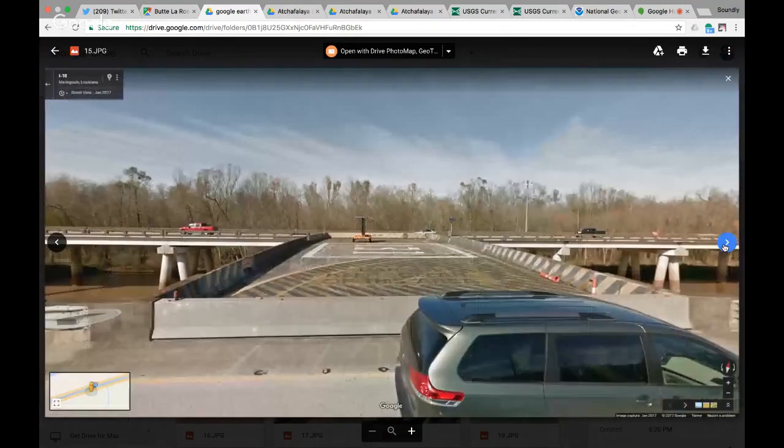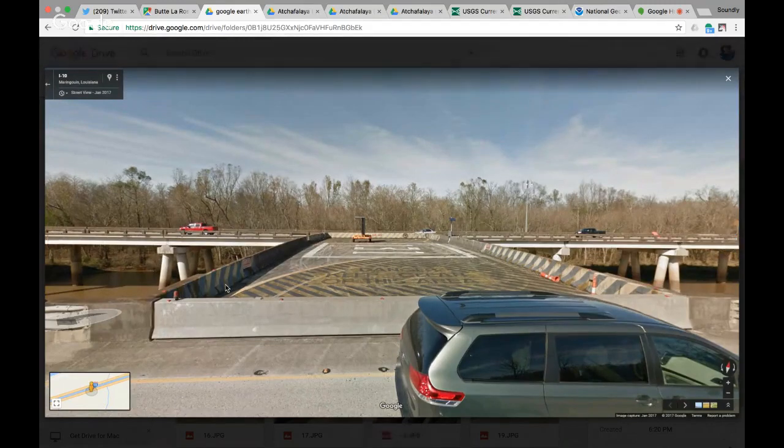Okay, go ahead and click to the next. Yeah, this is a picture of the crossover from one side of the interstate to the other. And notice that it is curved. It is a curve. It's definitely a hump. It's high in the center.